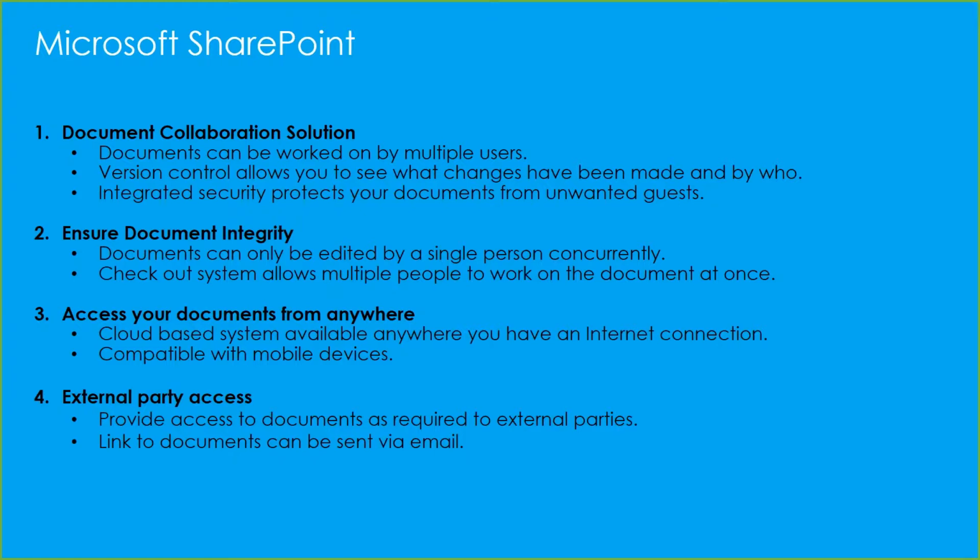Version control means that automatically you have multiple versions of the document straight away. So if some person changes something and it's incorrect, or a document gets wiped, you can easily, by yourself, without getting IT involved, restore the previous version of that document and see what changes were made and restore it if required.